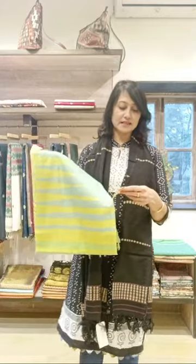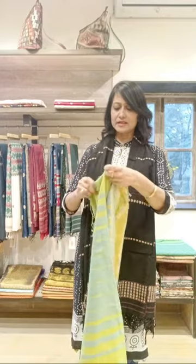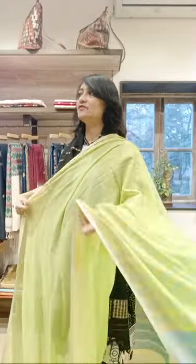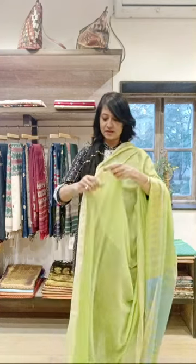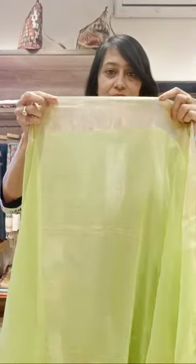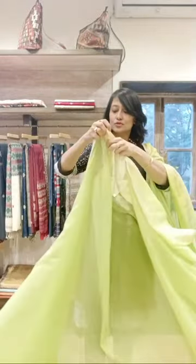Another beautiful Jamdani saree cotton, different color, 10,800, very soft Jamdanis. 9180 is the price after discount. See, it's so summery. You can wear it anywhere, you'll just stand out. It's got a slight shimmer, if you can see. Shimmer bhi hai border mein. So the color is so, so summery.